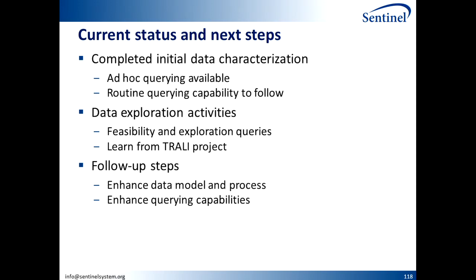So now we're starting to try to use those data. It's available for ad hoc querying now, which means we're going to figure out how to use it. We're going to learn as we go. And then the next step is figuring out the routine analytic tools of how you use it more as part of a routine querying kind of approach. The trolley project will help us do that, just learning.